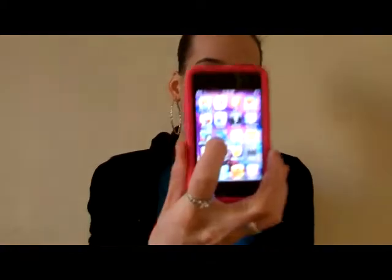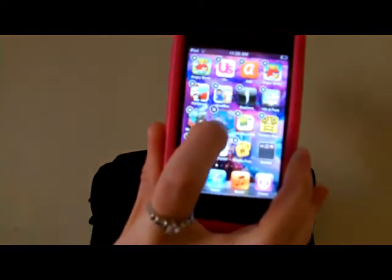Another app that I want to talk about is called the Smurf Grabber, which you could see right here with one of the Smurfs on it. It's a really cool app. It's basically a game where you grab the things that they tell you to grab, and you also collect coins on there as well.